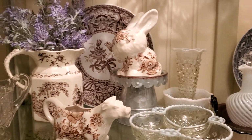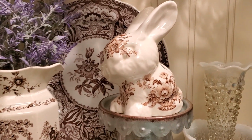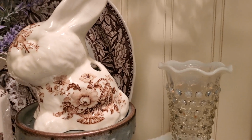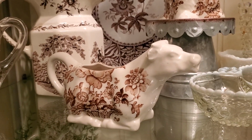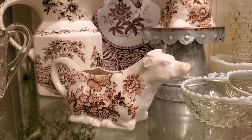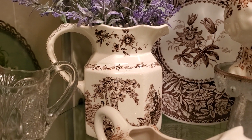Over on this side is all of the brown and white transferware that I have. The plate in the back is England. This little bunny, which is a flower frog, is England also, and he's made by the same company that made that adorable little cow creamer that I got last week at the yard sale. And then I was lucky to find this beautiful brown transfer pitcher.